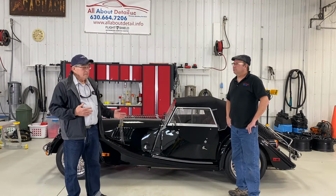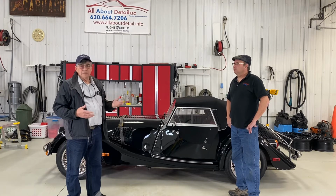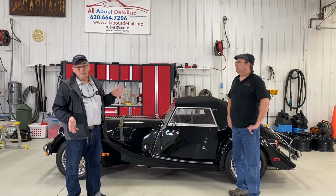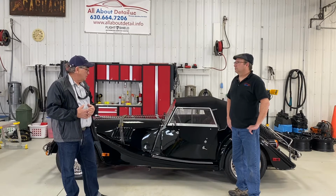People race these, and there's few dealerships in the United States, so support sometimes is a little difficult, but for the most part, they're a very reliable car. Ford motor, runs quite well.